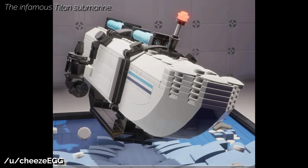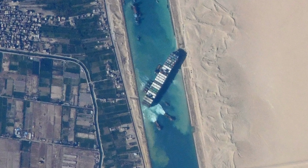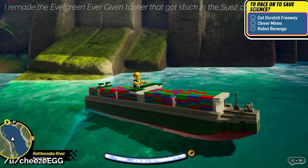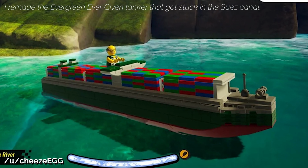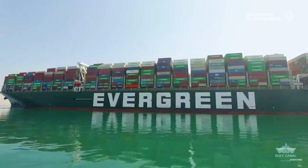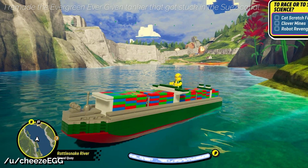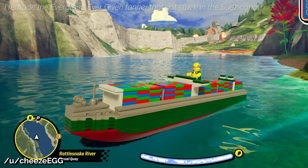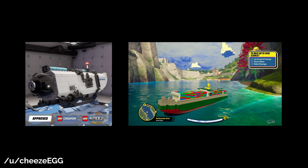That was made by Cheese Egg, and Cheese Egg is really into these current events type builds. His other build that he created was the Evergreen tanker that got stuck in the Suez Canal. I really do like the build of the tanker here though, and there's really nice usage of these 1x2 plates and tiles to recreate all of the crates, all of the shipping containers on the ship. But you can see the scale here is a little bit off, and we do not have to deal with this tanker potentially blocking one of the bodies of water in LEGO 2K Drive. Thank you to Cheese Egg for starting this video off right. Great current events and news references.